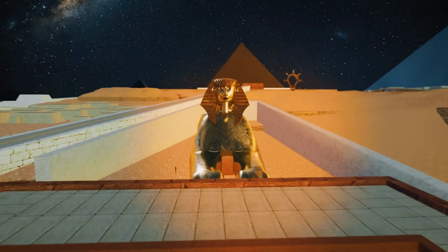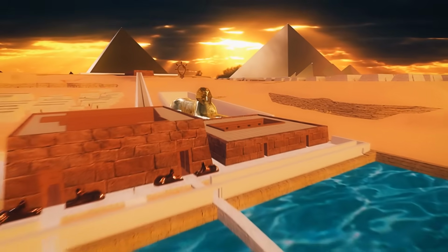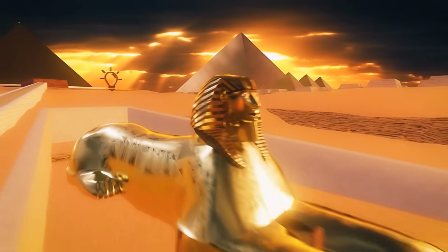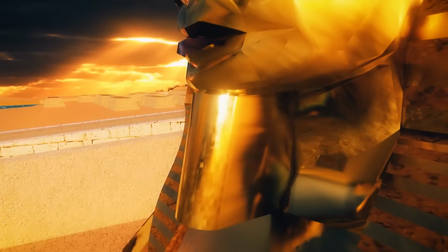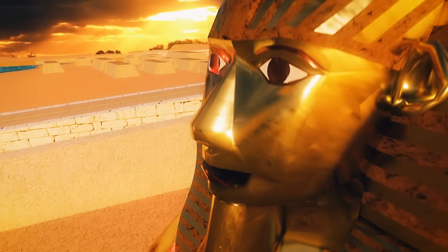Sphinxes have a lion's body and a human head. They were built to guard important areas. This one has the head of Pharaoh Khafre and is guarding his pyramid, facing the sunrise. The Sphinx is most well known and is one of the world's biggest and oldest statues.